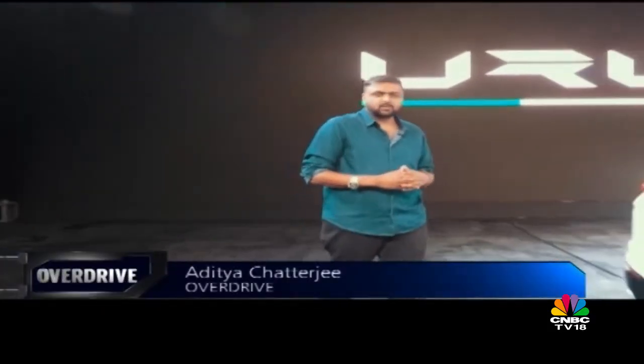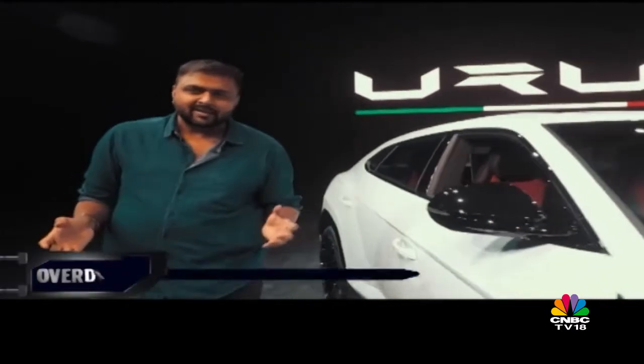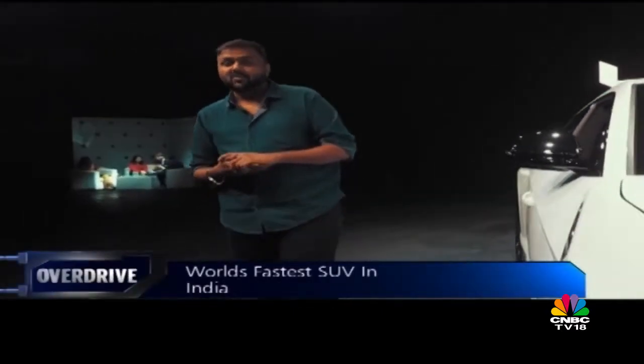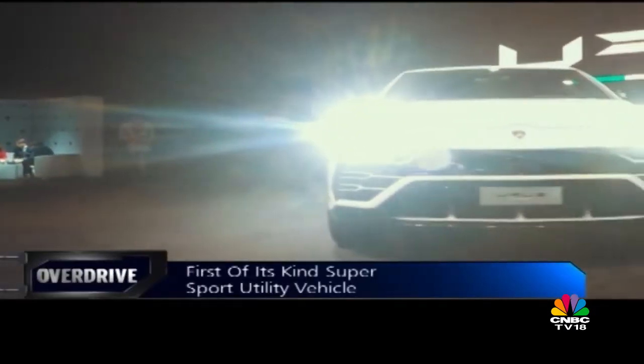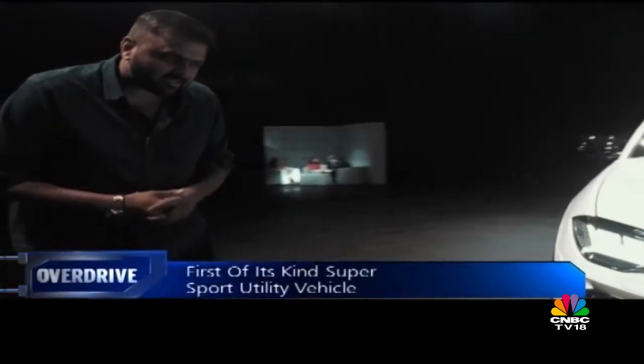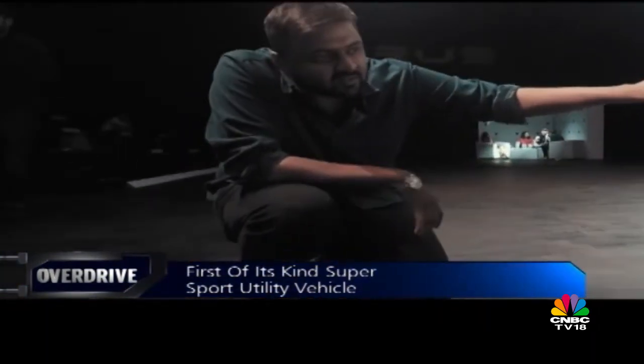The Lamborghini Urus. Now it's an all-new SUV, and as you know, Lamborghini has a history of making SUVs, the cult LM002. But in front of us right now, we have got the Urus, and from the very first appeal, I think it looks really gorgeous. So it is a Lamborghini, so obviously sleek design, cuts and edges is a given. But then look at what they've done to the front.